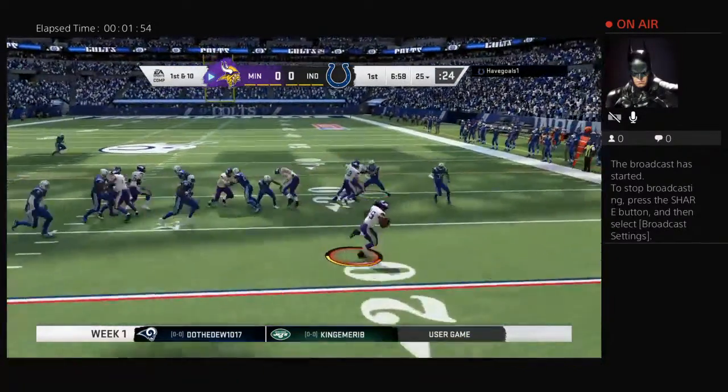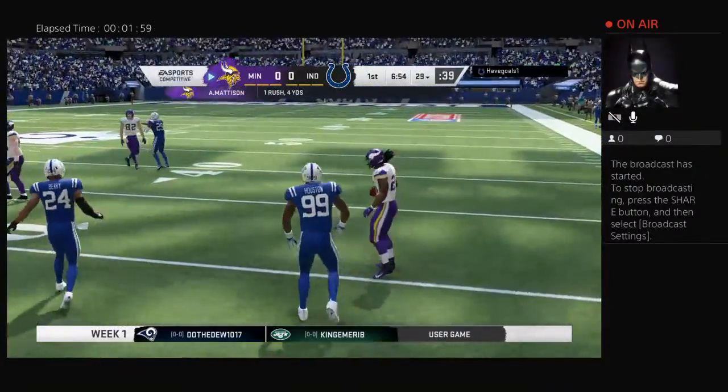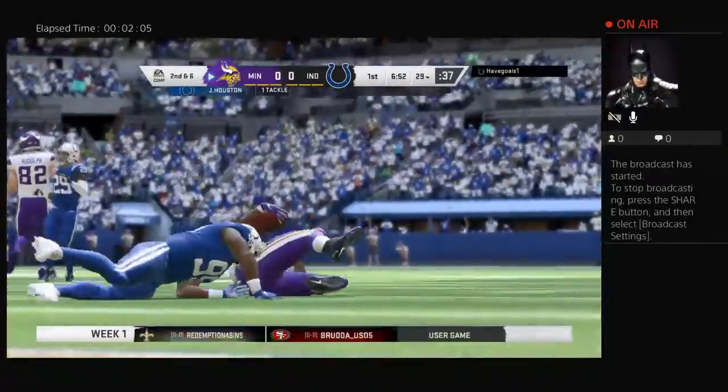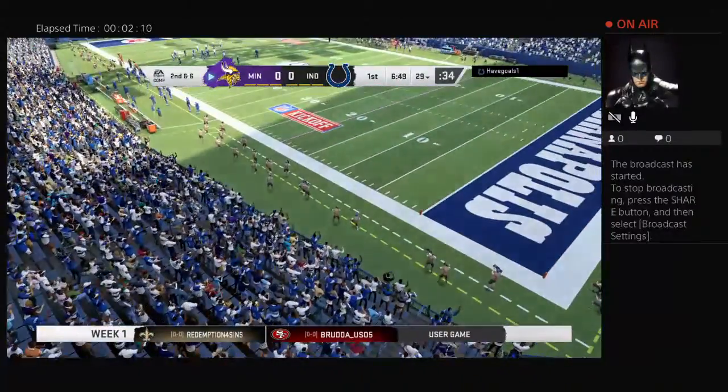First carry now for Alexander Madison. And from the 25, they work this to the 29, a gain of 4. Well, I think that's what they're going to need to do here in the first half. You've got to take some pressure off of this young quarterback, and no better way to do it than to establish the running game early.